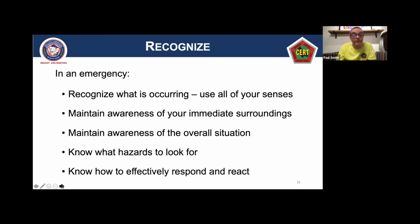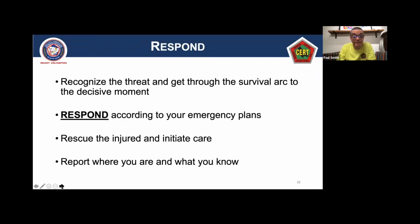The second R is respond, and it's respond according to your plans. That's a key part, because your response will be much faster if you have a plan that you have already mentally rehearsed. Otherwise, there's a really high risk of sitting still, frozen with indecision, or trying to figure out what to do, which can be deadly.